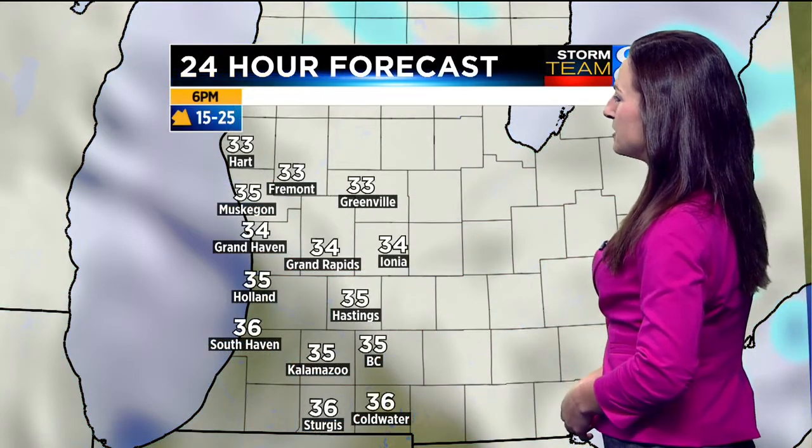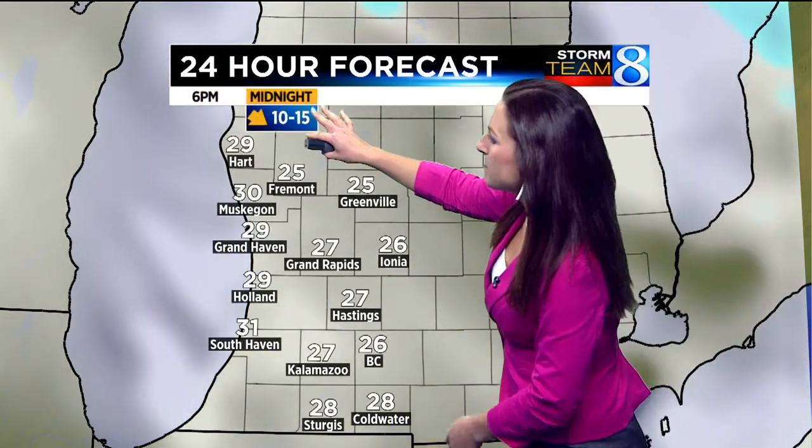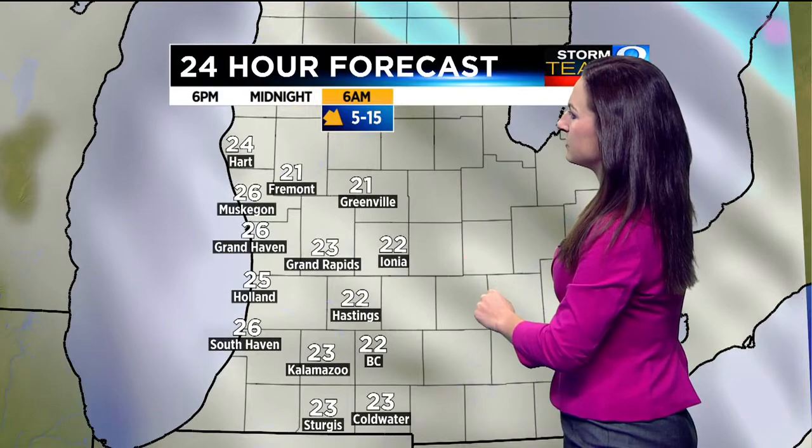24-hour forecast, plenty of cloud cover around here at 6 o'clock. Notice this computer model not picking up much in the way of any flurry activity, because those flurries will be few and far between. By midnight, 27 degrees. Winds tend to relax after sunset. They'll be their lightest just prior to daybreak tomorrow, about 5 to 15 miles an hour. Look at those temps, though, as you tune into daybreak and watch Matt Kirkwood. We're going to have temperatures only in the low 20s in many locations.